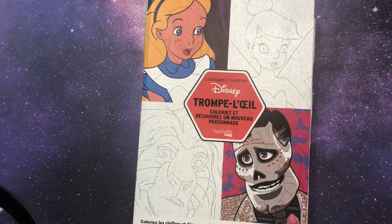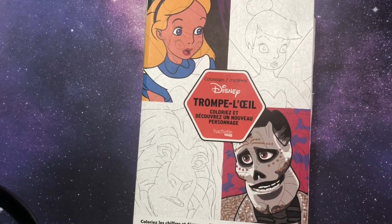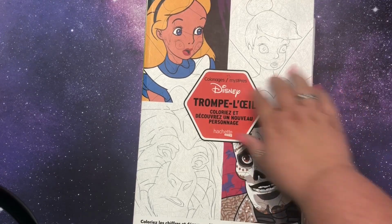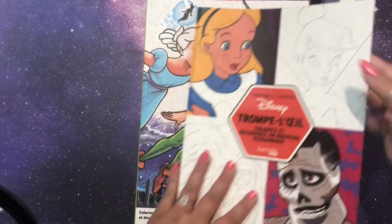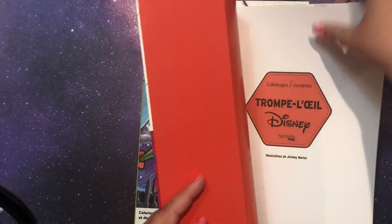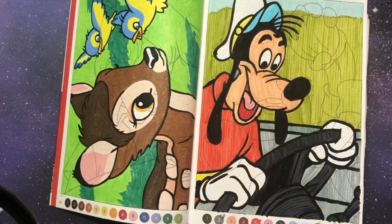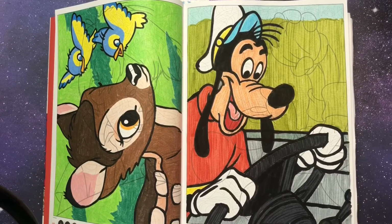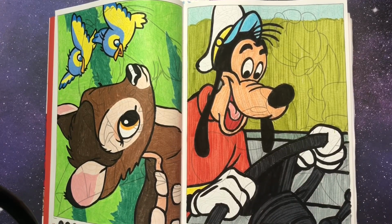So this is Trompe-l'oeil. I don't know how to say any of them, but this means optical illusion. So basically the page starts looking like that and ends looking like that. So you'll see what I'm talking about. I did a few in this book. Let's see where all our Post-its are. I did this Goofy. This is already a big book and already not fitting in the screen. So we'll see when I get to those big books. I did Goofy. I love it.